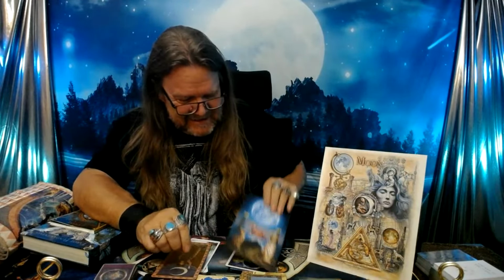What we got right here? This is a fun one too. This is out of the dragons. Love that moon up there with a dragon on it. There's a crab.